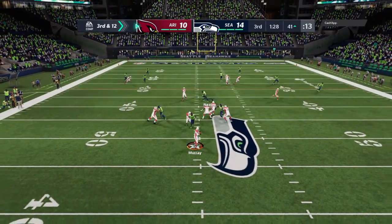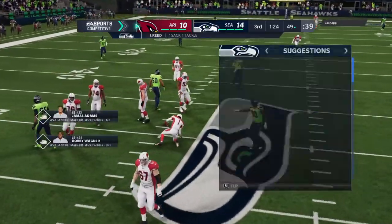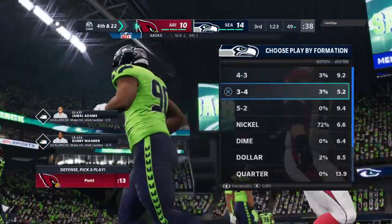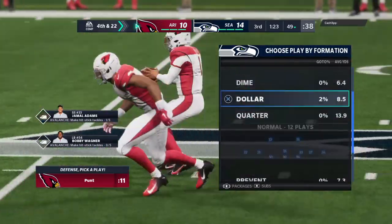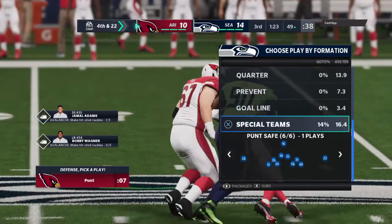From the gun, Murray. And he's going to go down, back near midfield at the 49. Jaron Reed able to get him down for a loss of 11. And it brings up 4th down.